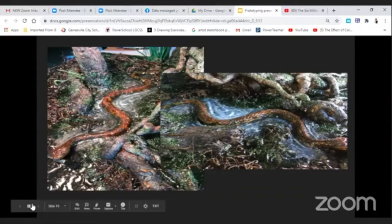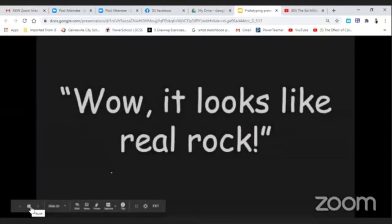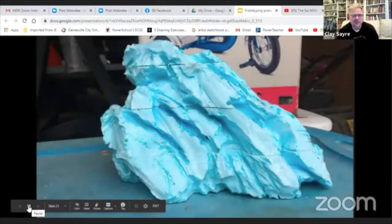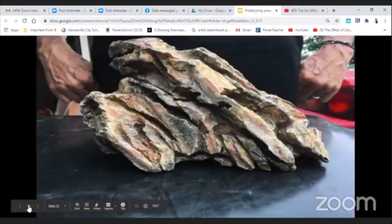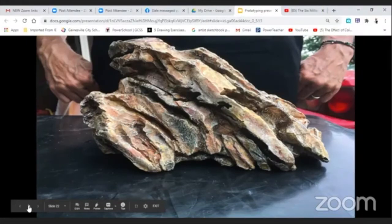Okay, let's head on to the next one here. We'll leave our snake friends behind. It looks like real rock. Now, this one is about painting, and I love this shot of the raw sculpture and this comparison of painting this. I have pictures here afterwards. So tell me a little bit about your approach to painting these rocks to get them to look so real.